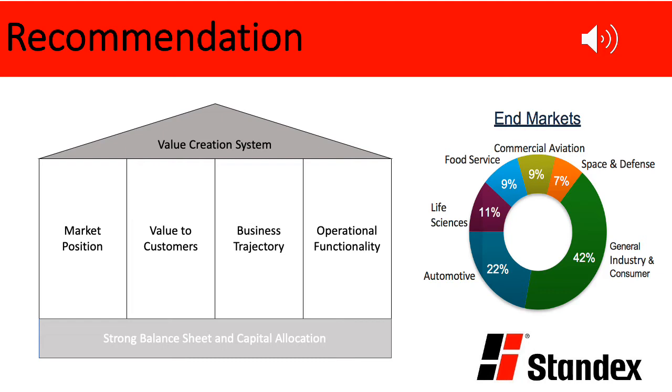and extremely strong. Standex prides itself on operational excellence by growing their operating margins both organically and inorganically. To accomplish this, Standex has implemented a value creation system as a blueprint for assessing their various businesses' market position, value to customers, trajectory, and operational functionality. Standex then recognizes adjacent markets that they can access by moving up the value chain or by completing bolt-on acquisitions.